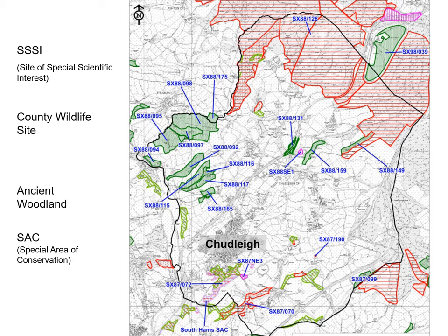So this map highlights, it's not quite up to date, it doesn't have all of the county wildlife sites on it, but it does show the other designated areas. So most importantly of all, our special area of conservation just to the south of the town. Several SSSIs, as I've said, including a large chunk of Halden Hills. And some little blocks of very nice ancient woodland scattered around the parish. And quite a few county wildlife sites.